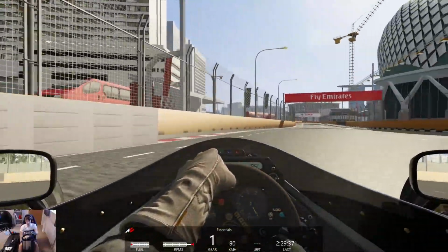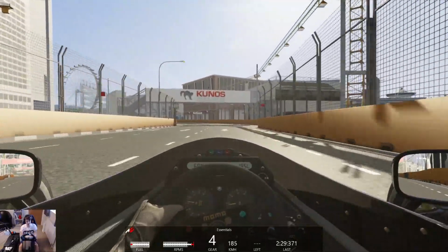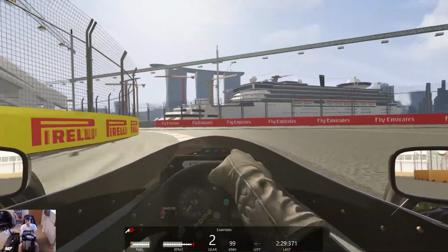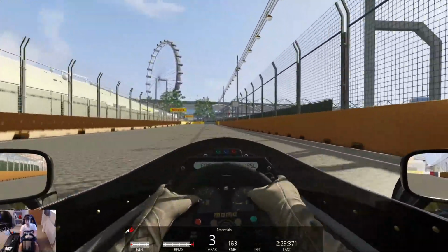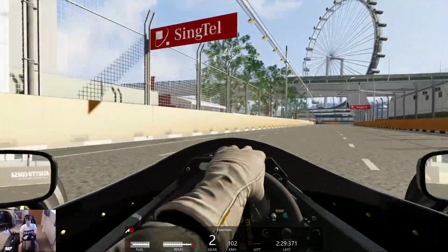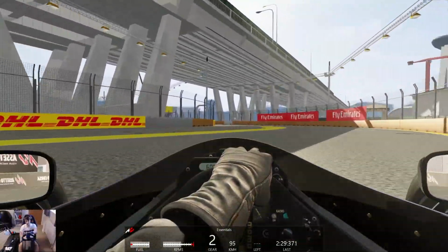Down into first, not really where I want to be. Short shift back into second. You can get away with a bit of short shifting, luckily. I mean, I guess you really need it in this thing. Oh, Lord, double first there. That was a bit more engine brake than I'd ever wanted. Oh, I almost did a Valtteri Bottas from free practice earlier on and binned it on the exit there.